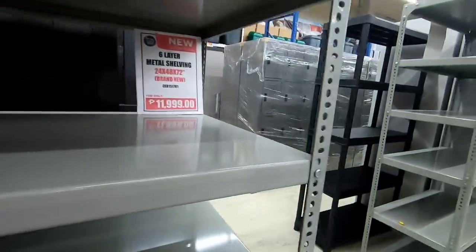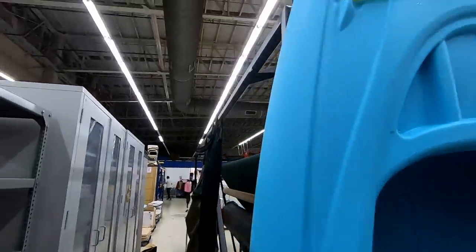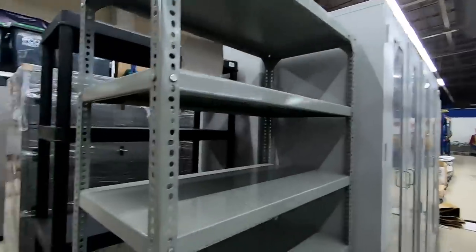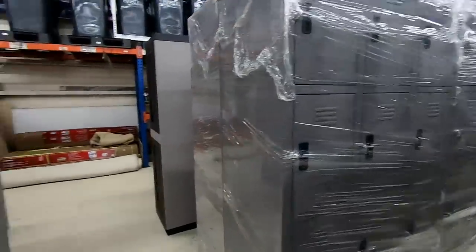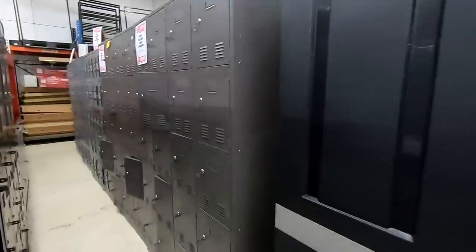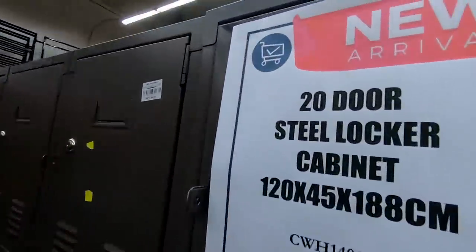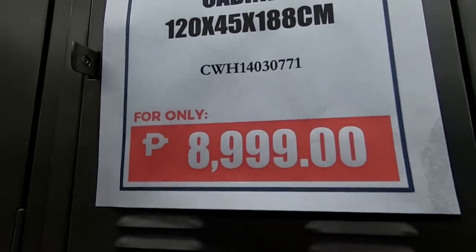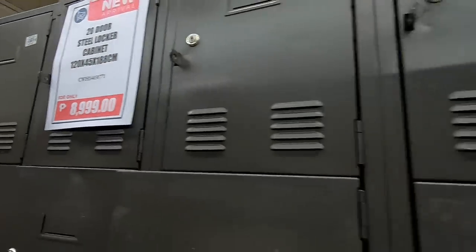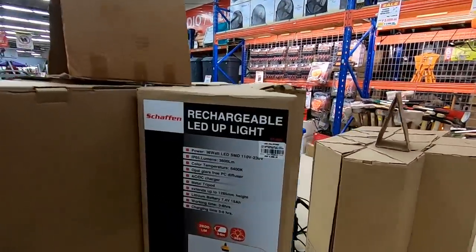Cabinets, lots of different types of cabinets and lockers. Kayak there, and several different types of locker systems. The trick would be getting that stuff delivered. 20 lockers for 9,000 pesos. Like I say, once you get in this store, it's very possible.